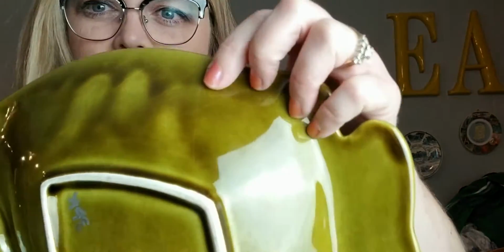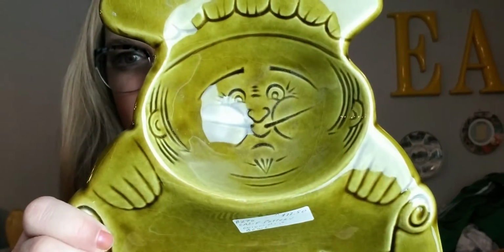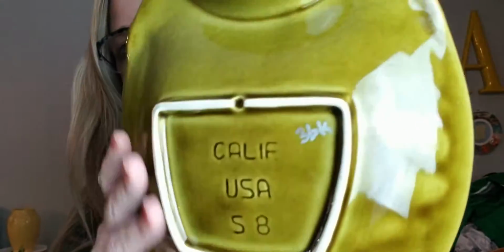There's just, and I just noticed this, a little mark, a little scratch right here. And at one time, it looked like they were trying to sell it at an antique shop, and they have it marked $12.50. He's so cute. Look at his face. And he is California pottery, as you can see on the back. I love California pottery. I collect a lot of California pottery. I've not really seen this one before.